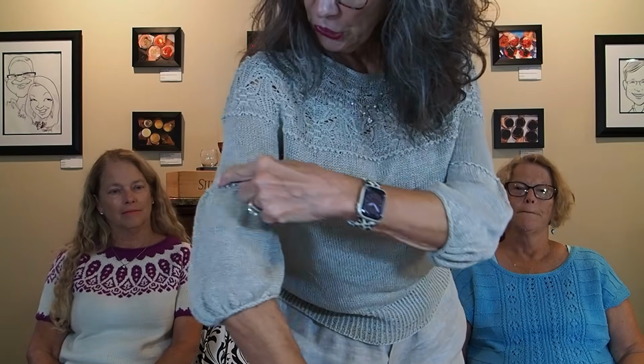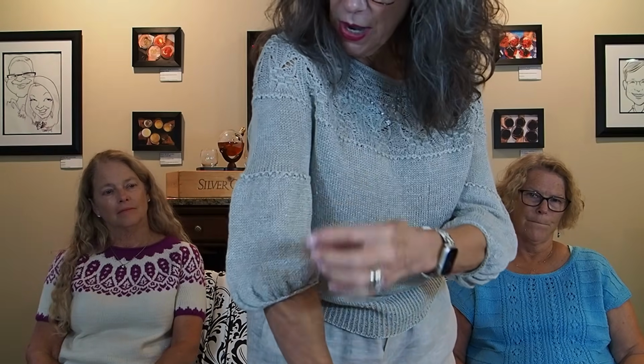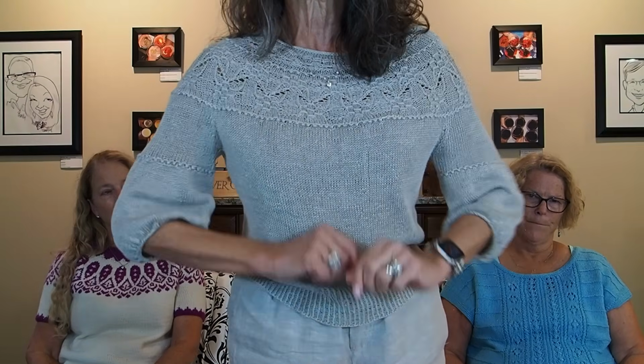So after this cute little band here, she does some increases on the very next row. And then there are some short rows. So you can see how it's a little bit longer on the outside, so you have room to bend your elbows in it. I love this. Actually, I threw this in the washer and the dryer, and it's just beautiful.